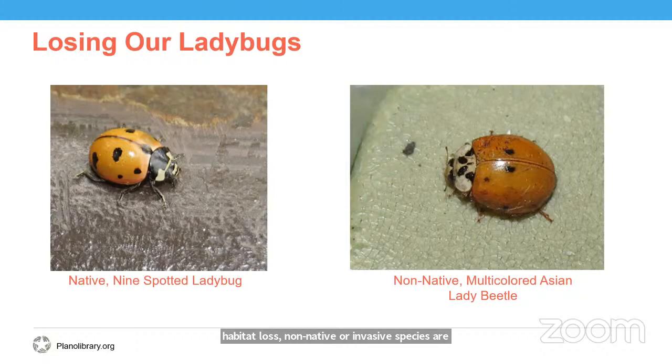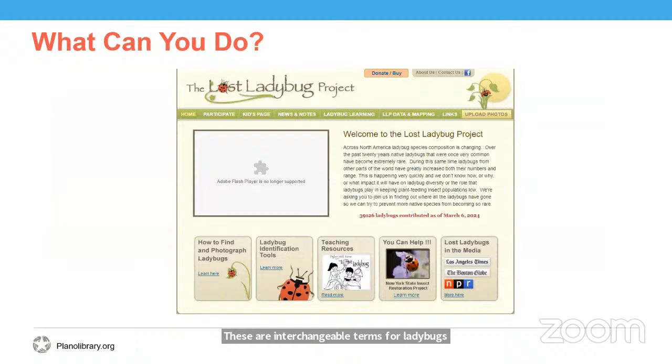So what we have on the screen here now on the left is a native nine-spotted ladybug, and on the right is a non-native multicolored Asian lady beetle. When you are looking at things about ladybugs, you may see them referred to as ladybugs or lady beetles. These are interchangeable terms for ladybugs. So what can you do to help ladybugs? Ladybugs from other parts of the world are expanding very quickly in both range and number, and researchers are not really sure how this is happening or why. They are also unsure what impact these invaders will have on ladybug diversity or the pest control role that they play. So they've turned to citizen scientists to get answers.